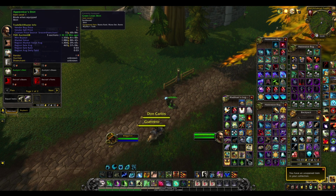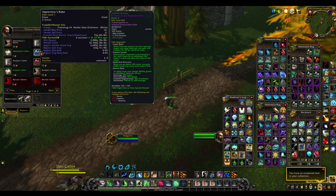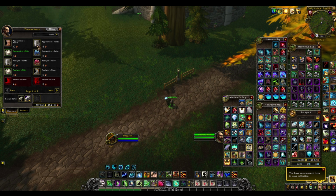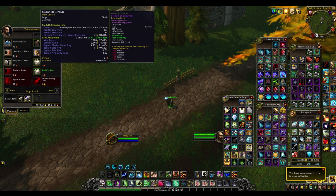So the apprentice shirt sells for 1,000 gold, lots of these selling for over 1,000 gold. And on my server they're cheap. Look, if you look at the region market value, it's like 6,000, 5,000. So on average across the EU these go for like 5,000 gold each. So if you can sell 3 or 4 of them at once, that's like 20k gold, and it costs you nothing to buy them. It costs you 1 copper to buy them.